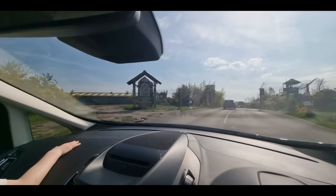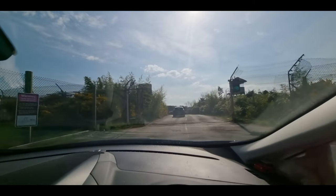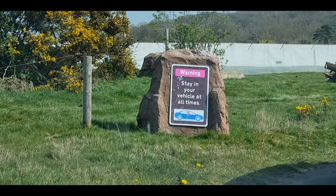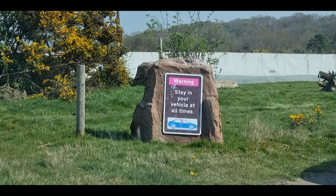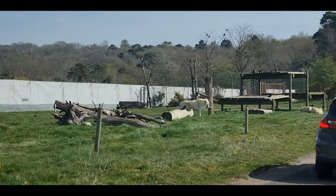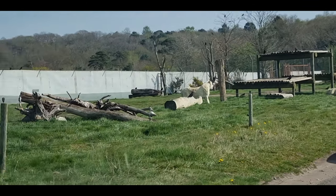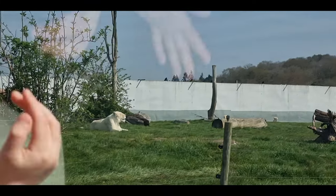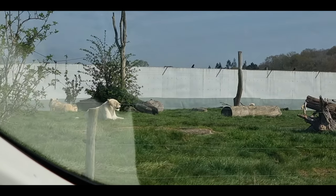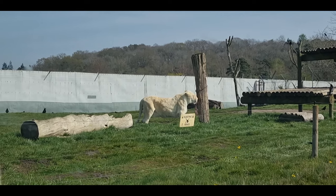Going into the Kingdom of the White Lions now. And again, another gated bit. We're good. We're on green. Let's go. I do like how sporadically they have these warning signs. Stay in your vehicle. Yes, we're in a lion enclosure. I actually do believe that would be a good idea. Because look, there's one of the lions now. In fact, it's two of them. Oh, there's some more over there. Oh, a big white lion. These are beautiful. Look at the colour of those. Look at that, he's gnawing on a bone with some meat on it. Oh, he's enjoying that, isn't he?